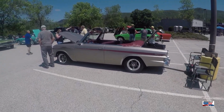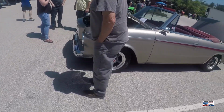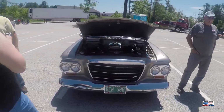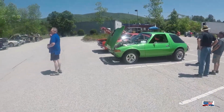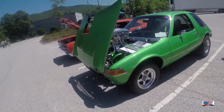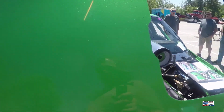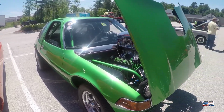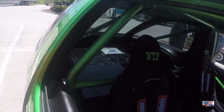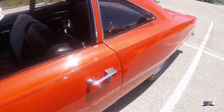Studebaker Lark Daytona convertible. This car is something we've also looked at in a few other shows. And if I can find which one it is, I'll make sure to link it above there. Now we're looking at a Gremlin drag car. This is another that we've seen in various shows. And this is full-on drag, roll cage, racing seats. I can just imagine this thing pulling a wheelie.